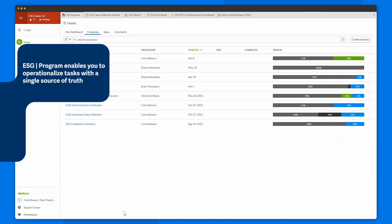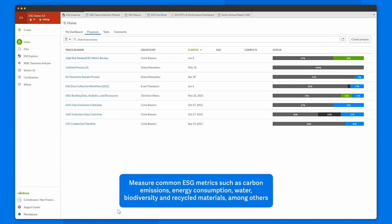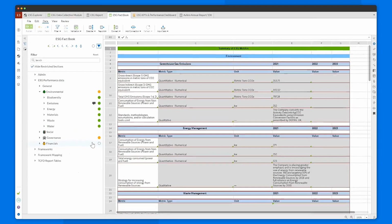With Workiva's ESG program, you can accomplish more with less time and also reduce costly audit headaches downstream. Sort of like a conductor with an orchestra, you can get an overview of all metrics you are tracking, and this empowers you to put strategy into action. Investor-trusted ESG data isn't only about framework alignment and reporting. It's about preparing data with accuracy and consistency and traceability so reports are audit ready.